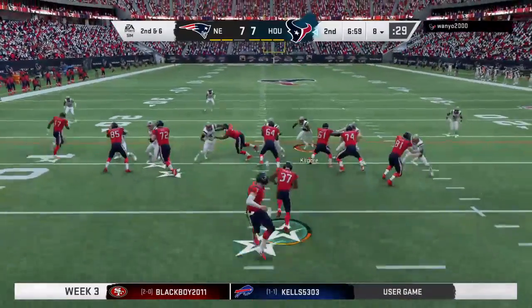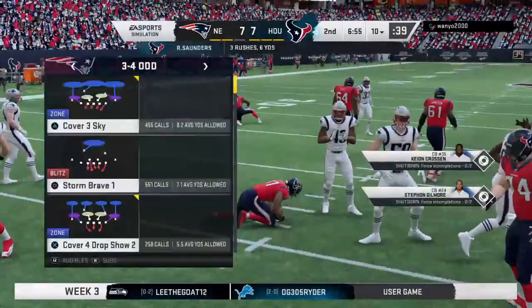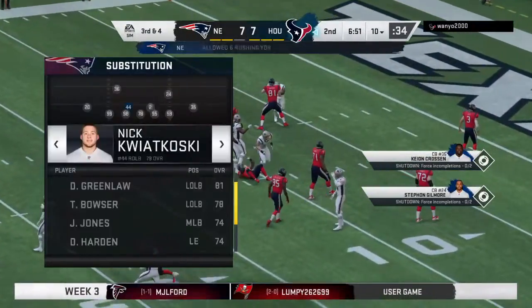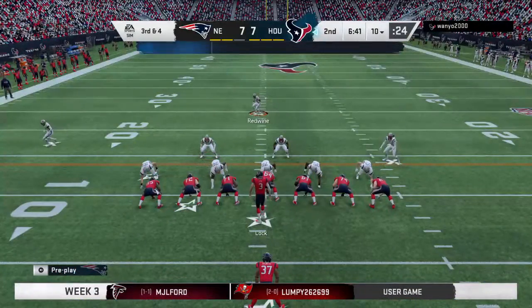On second down, it's Saunders. And he's only able to work this from the 8 to the 10 for a pickup of 2. 2 yards on the carry there, and it's going to lead him to 3rd down. A gain of 2 on the play. 3rd and 4.